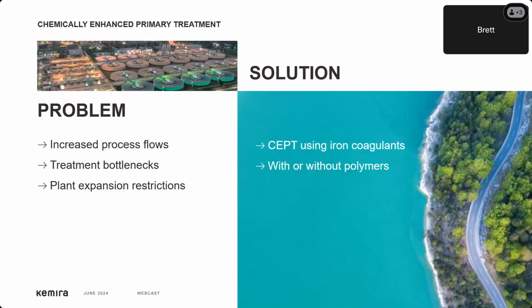CEPT is a low-cost alternative to expensive and time-consuming capital upgrades required to expand plant throughput rates or remove bottlenecks. CEPT applications can be initiated rapidly, require minimal capital investment, and can be highly effective utilizing a plant's existing treatment process. CEPT involves the addition of iron coagulants, such as ferric chloride or ferric sulfate, with or without the addition of polymers at the plant headworks, resulting in an increased removal of organic and particulate matter in the plant's primary clarifiers.